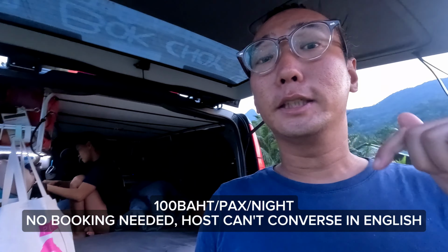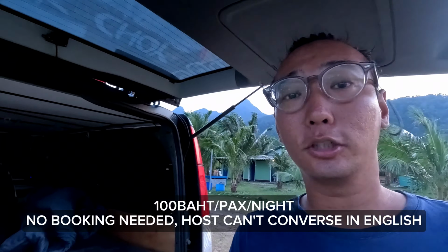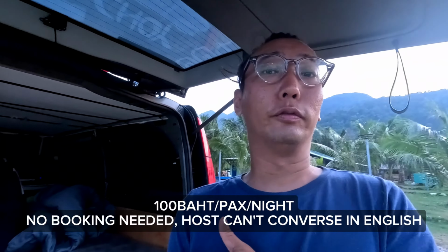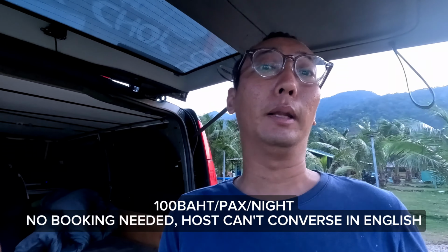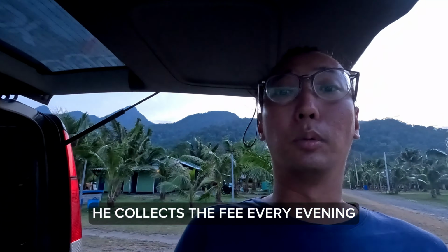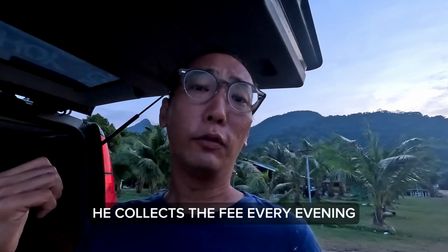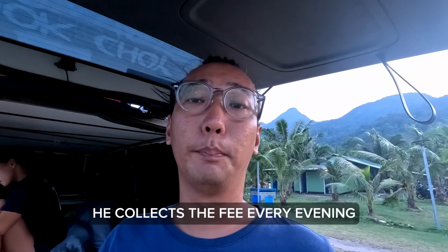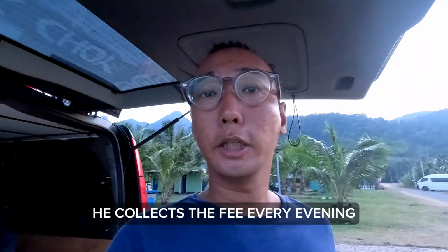The owner of this campsite can't speak English, but it's fine. He will just come to your tent or your vehicle every evening to collect 100 baht per person. So it's quite an easy process. And we didn't even need to make a booking. We just drove in here. If you are on Google Map and you are in Koh Chang, this campsite is the one beside Lotus. So we just drove in here.